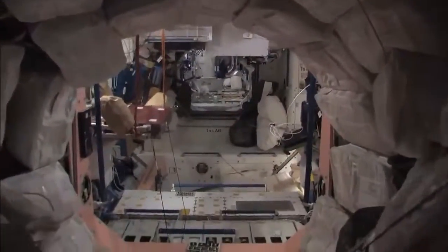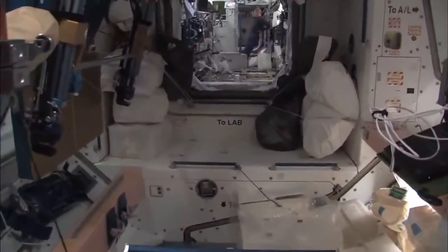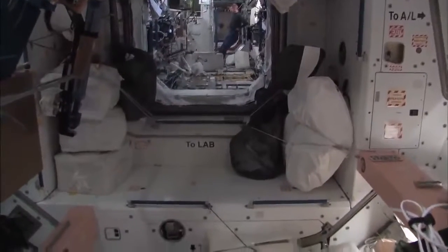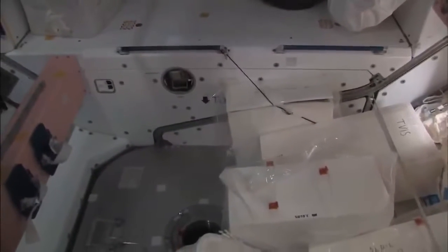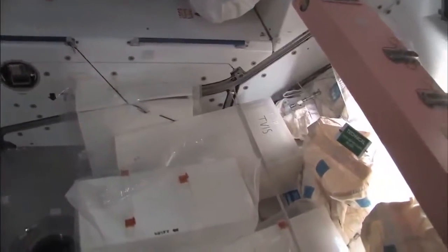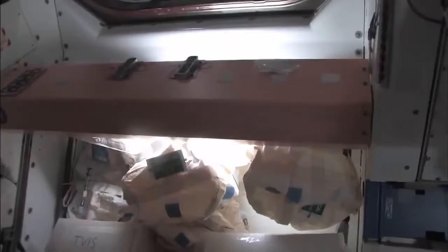Coming out again through the PMA, and the light at the end of the tunnel. And now we'll try to pay particular attention to stowage areas. And in particular, this is the Node 1 nadir hatch area. We still have leftover TVIS items in here from the maintenance that we did. And then looking starboard along the hatch area is a collection of CWCs.